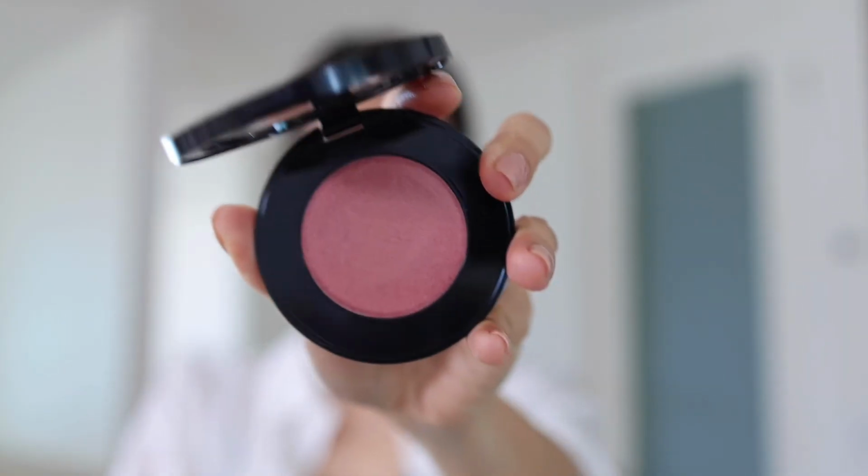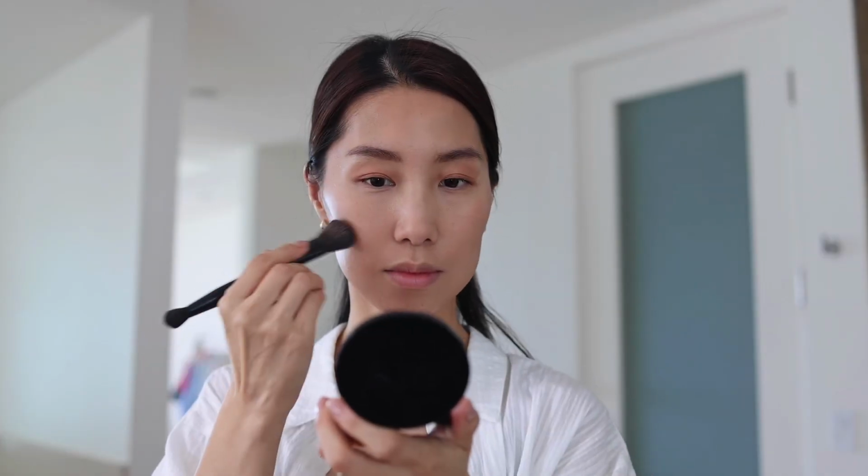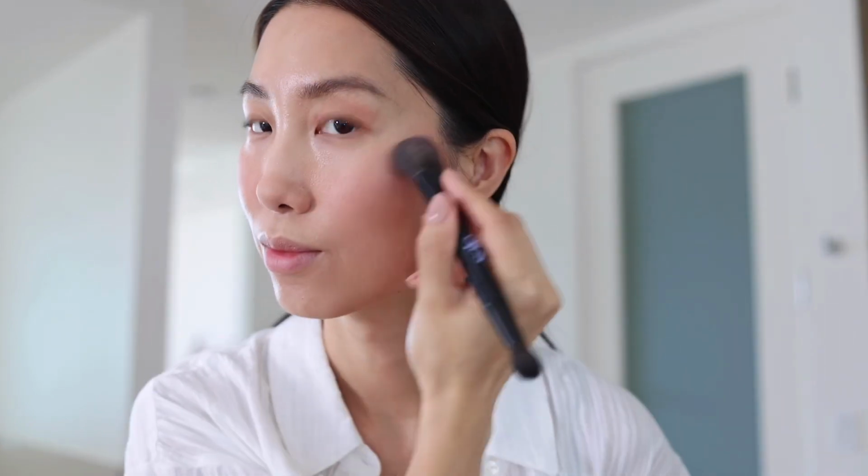I use the Peach Glow as the blush. It's got the same texture and it's very, very creamy. It's very easy to apply. Just boost the skin with a little bit of radiant finish. The pigmentation is great and I love its peachy, rosy shade.